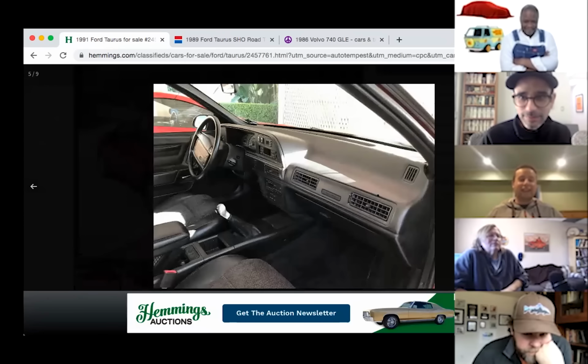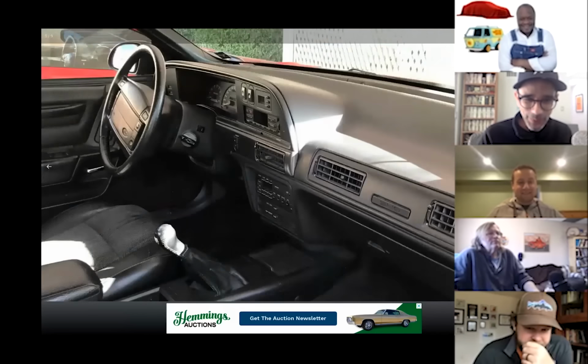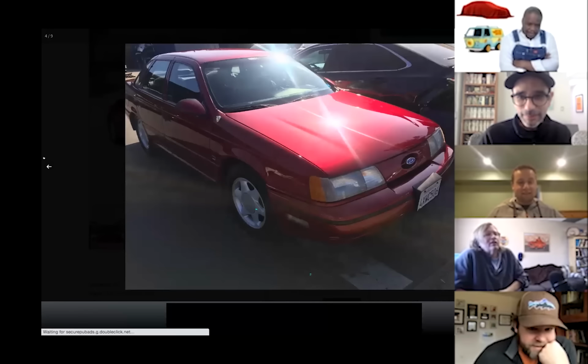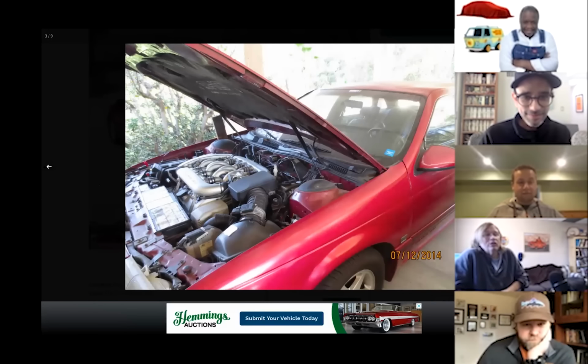Whoa. Specifically the ashtray. Woo! I thought we were gonna get a spiel. That's on high ashtray resolution photos, though. I like that. Has it got the original radio in it? Yes, it does have the original radio. It's a really clean car.